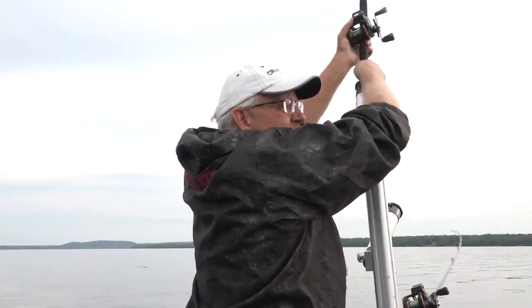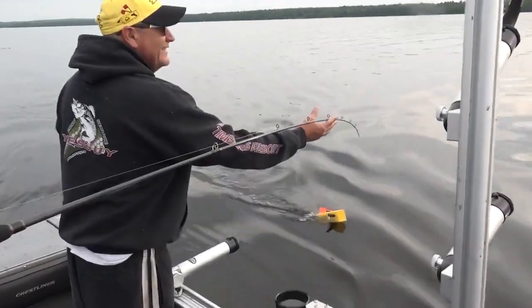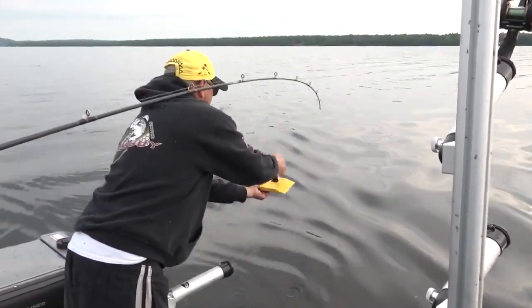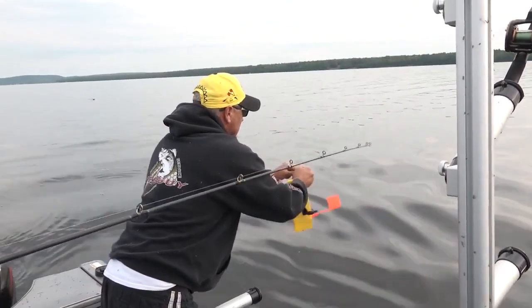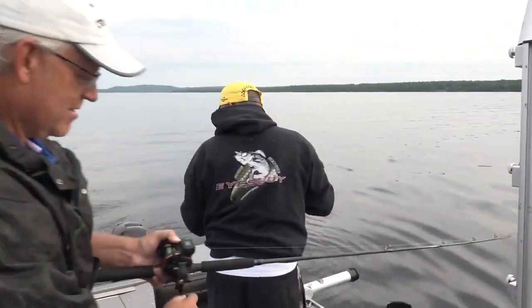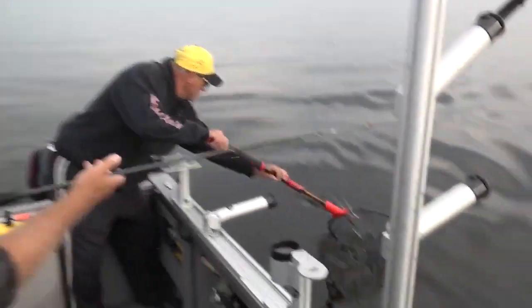Then I remove the rod from the rod holder, keeping pressure on that fish at all times. If you get them in the corner of the mouth, you've got just a thin layer of skin there. It will kind of rip that skin and put a pretty decent sized hole in there. So you have to maintain pressure on that fish to land that fish. Staying down, nice. Yeah. Nice fish.